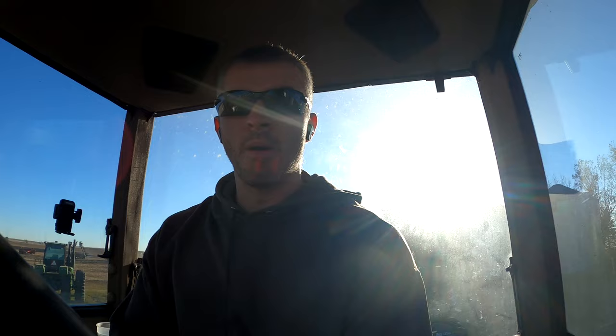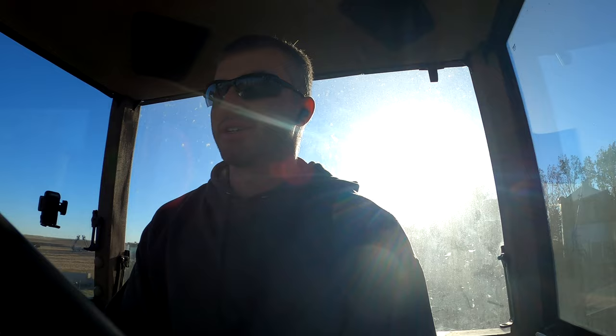But with all these little odd jobs done, it's time to actually go combine sunflowers. So let's go, I suppose. Time to go combine. Last crop of harvest for 2022.